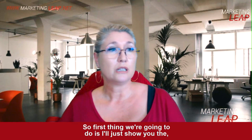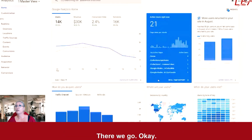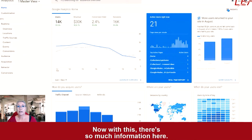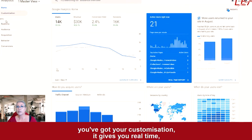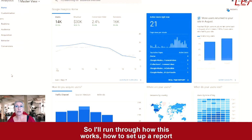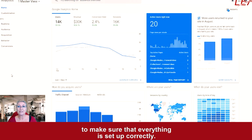So first thing we're going to do is I'll just show you what Google Analytics looks like. There we go. Okay, so this is the Google Analytics dashboard. Now with this, there's so much information here. You can see on the left-hand side, you've got your customization. It gives you real-time, audience, acquisition, behavior. Okay. So I'll run through how this works, how to set up a report, and then I'll show you a few things to check in the back end to make sure that everything is set up correctly.